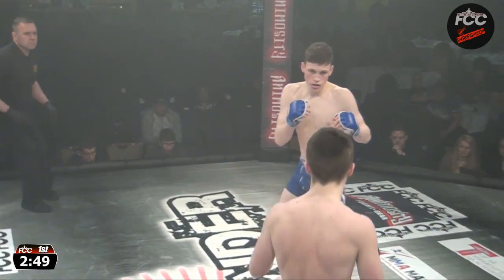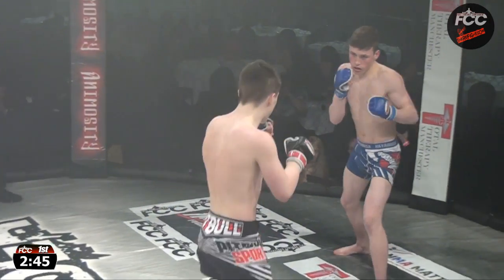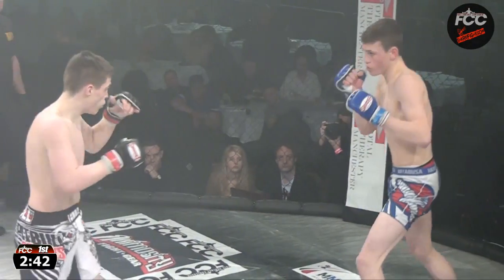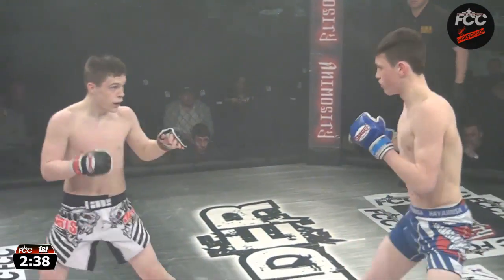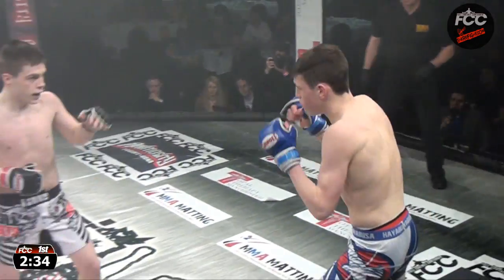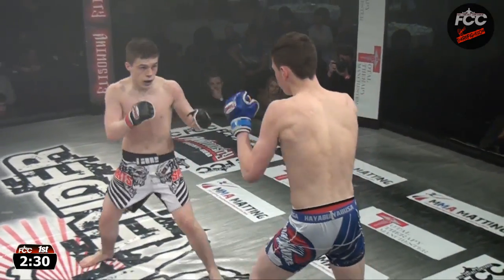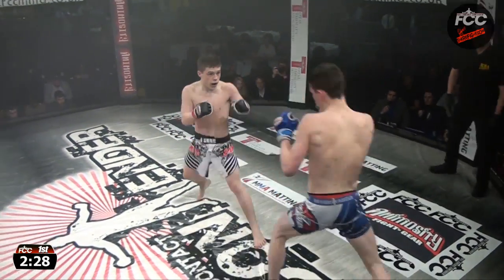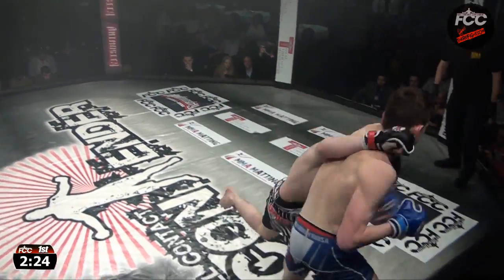Nice spin there to start things off from Arkinstall. Yeah, Arkinstall's been bouncing around his entire walkout down to the cage, clearly trying to make that fast footwork pay. Both guys looking for some unorthodox striking to start things off here. Oh, and you just saw how hard it is for Arkinstall to get up to the head of the taller man. He found the mark there, but he's really got to leap in and punch up just to find the target.